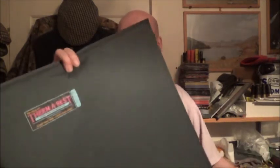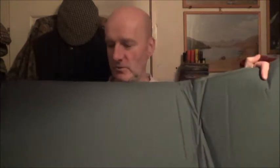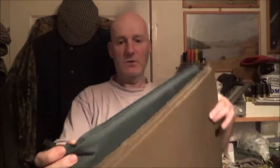And if anyone doesn't know about Thermarest, it's a sleeping mat and they're self-inflating, but you can give them a bit of extra air, and then you tighten up the valve. You've got a lovely nice kip on one of these. This is the 3/4. I have got a full length one as well, but I tend to use the 3/4 one, especially when I'm bivvying. So that's the first item, a Thermarest mat, sleeping mat.